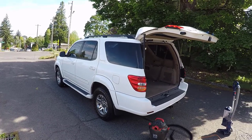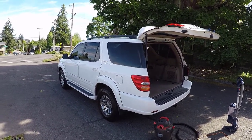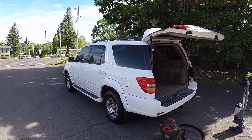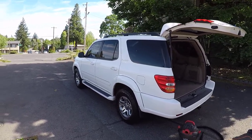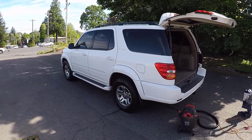I'm gonna put some wax on this thing. I'm gonna use the machine. It's a white car, so it's gonna clean up real nice. It's gonna look really nice. It's a lot of work because it's a big vehicle, but if this was black, it'd be even more work. So it could be worse.